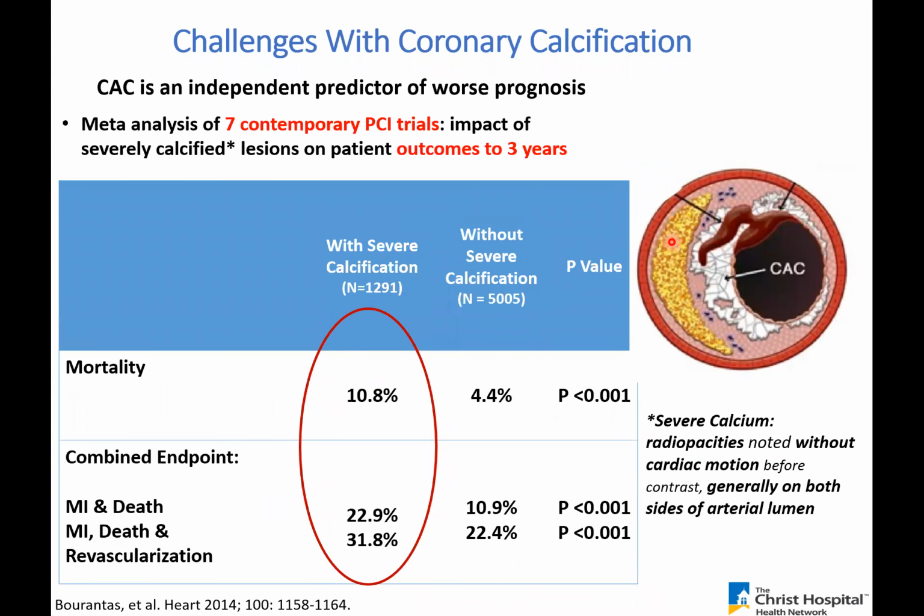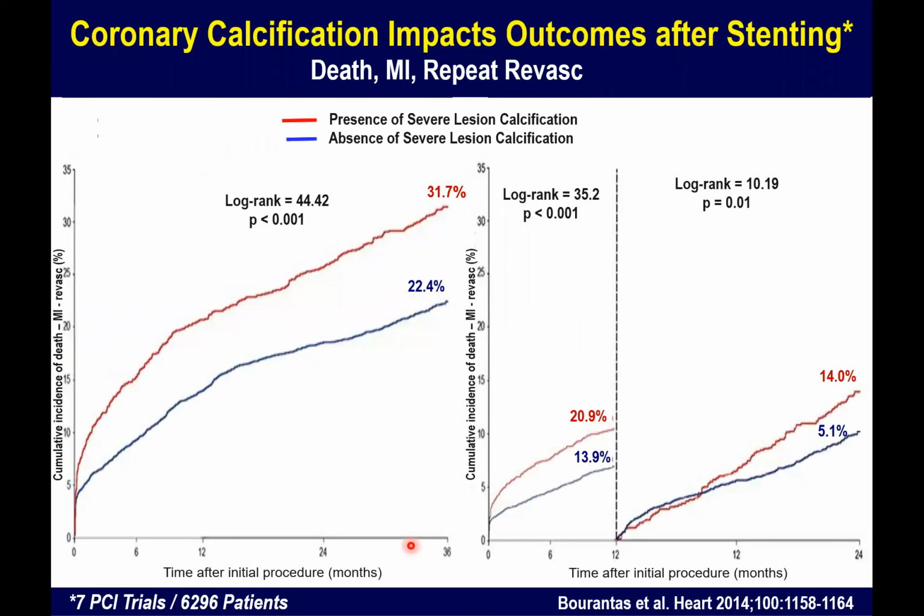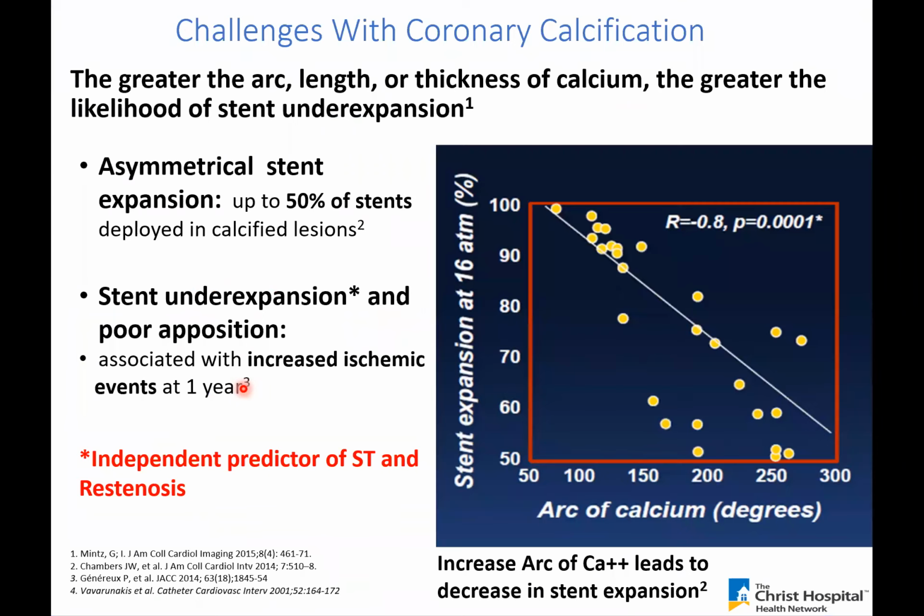Well, calcium really can impact the outcomes of PCI. This is a meta-analysis of 7 contemporary PCI trials, with clinical outcomes to 3 years. Those patients that had severe target lesion calcium, as defined, have a significant increase in death, MI, and repeat revascularization. I've often referred to calcium as the gift that keeps giving. If you look at the Kaplan-Meier curves on the left, the composite of death and revascularization through 3 years, these curves continue to diverge with incremental hazard associated with the presence of severe lesion calcium. If you do a 1-year landmark on the right, even beyond 1 year, there rapidly evolves incremental hazard associated with severe lesion calcification, likely reflecting restenosis and thrombosis.